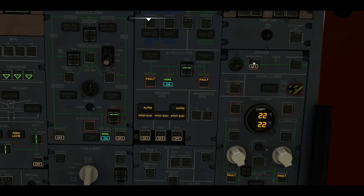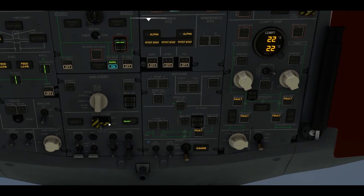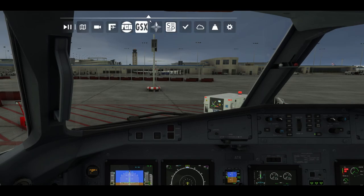We'll wait on our pitot heat. We do want our oxygen supply for the main cabin on. And we are going to set our prop brake here to the on position as well. Nav lights on. We'll get our logo light on. And fuel pumps can come on shortly, but we're going to need to refuel here.